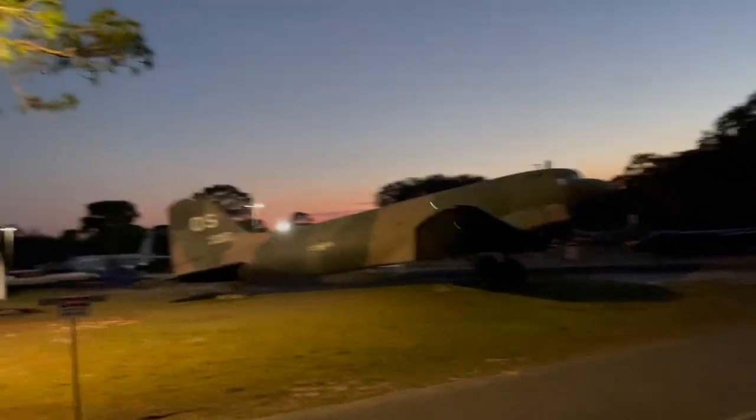So, that being said, hope you all enjoyed this. If you ever get down here to Fort Walton Beach, Destin area, please come down and check out the Armament Museum. Really, really cool. If you have kids, bring them out here and let them see and touch these wonderful birds.